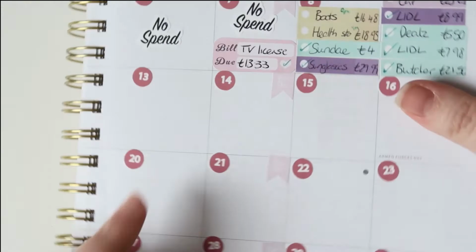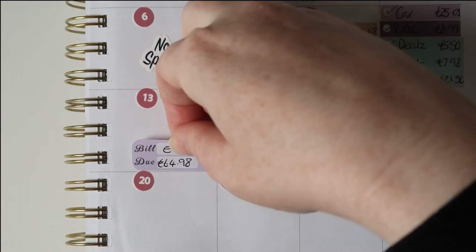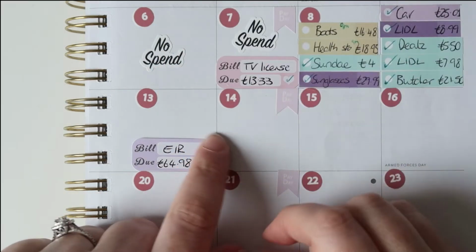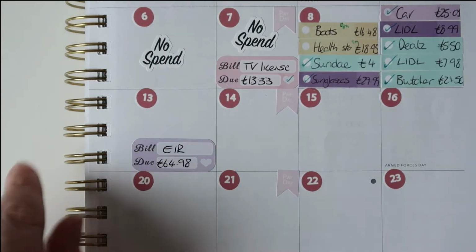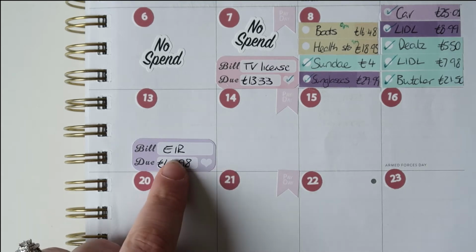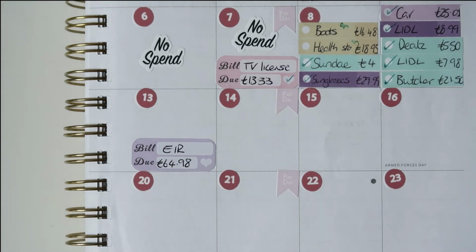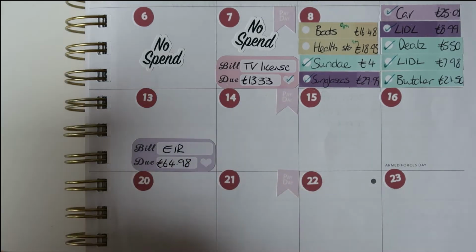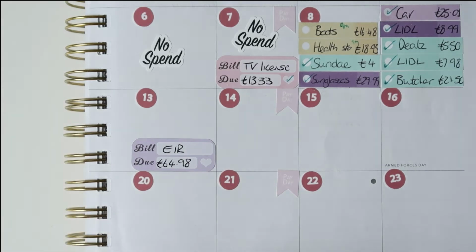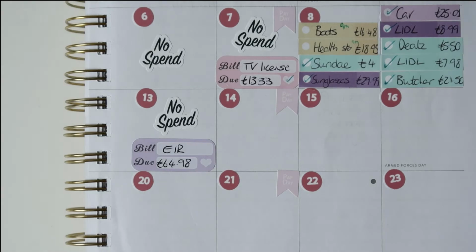Then on Thursday the 13th we had another bill come out, which is Air. So Air has Robert's mobile phone, and if he doesn't get an upgrade this year, I'm going to change him to Gomo as well, if he's going to keep his phone for the year. So it's his mobile phone and also our internet broadband. That was the only thing we had that day, so it gets a no spend sticker. So they go there.